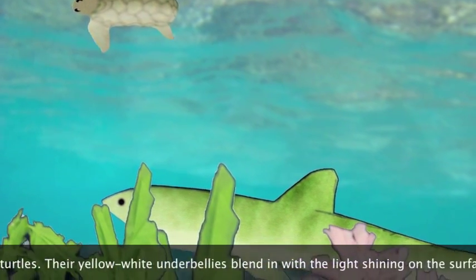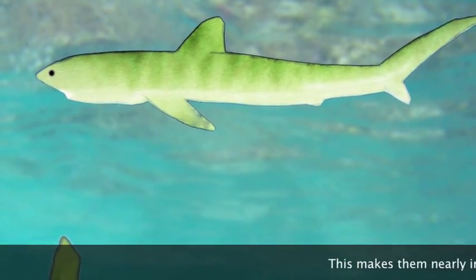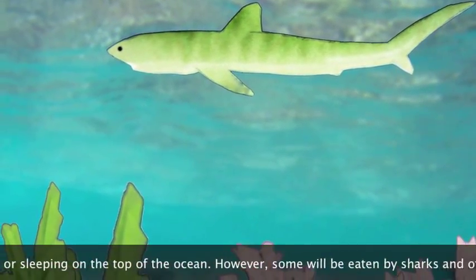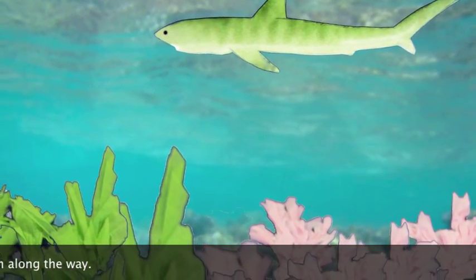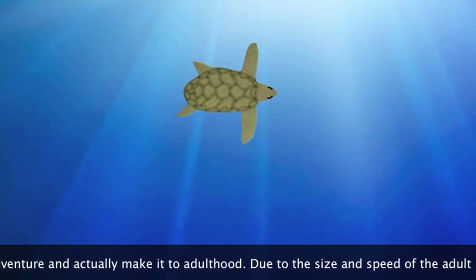Their yellow-white underbellies blend in with the light shining on the surface of the water. This makes them nearly invisible to predators below while they are swimming or sleeping on the top of the ocean. However, some will be eaten by sharks and other fish along the way. Very few sea turtles survive through this adventure and actually make it to adulthood.